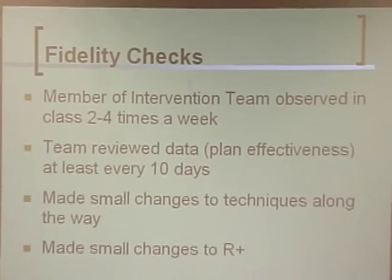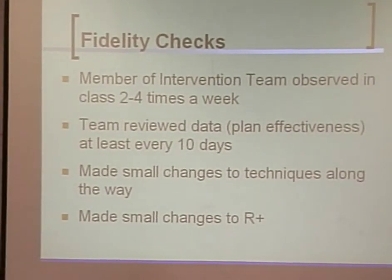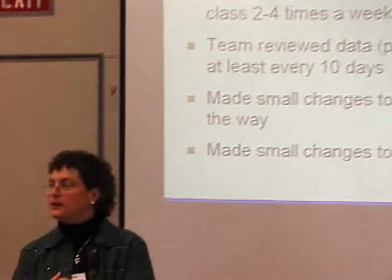So in the beginning, we had a member of the intervention team in that classroom daily. We moved to 2 to 4 times a week. We were reviewing the data every 10 days because what I was hearing from staff was, it's not working, we need something else. It didn't work. The magic wand just wouldn't work.